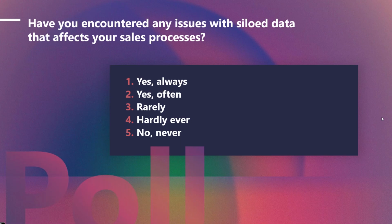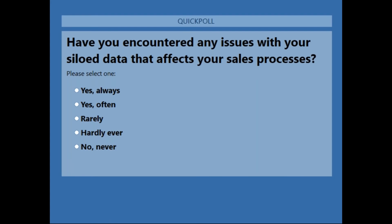Okay, so we are going to be taking a brief poll here. If you have it up on your screen, we have a quick question: have you encountered any issues with your siloed data that affects your sales processes? If you could provide some responses to that, we will give you some time to do that. And while we're doing that, why don't we take a few of the questions from the feed?